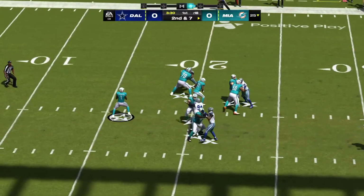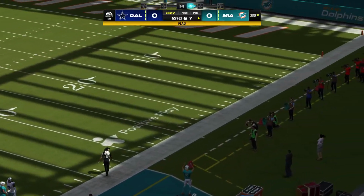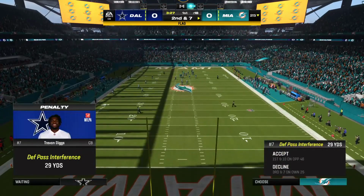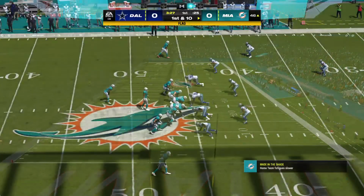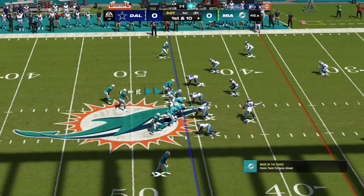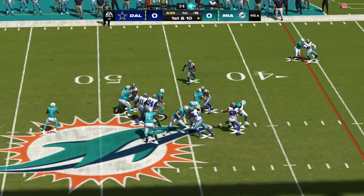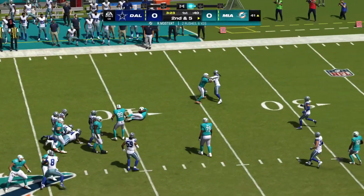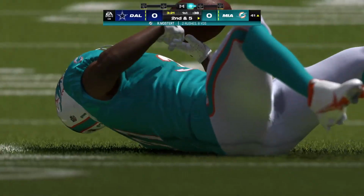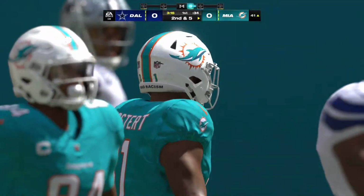Here's Tagovailoa to throw. And a penalty flag comes in as that one winds up incomplete, but the contact is going to move the ball well downfield. Running the counter with Mostert. 5 yards on the carry. Good pickup on first down. A quick burst there, and he nicely bit off a pretty decent gain.